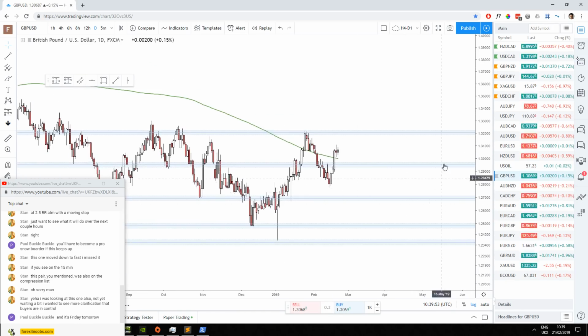GBPUSD, nothing much going on here, guys. It's just stalling out at this 200 moving average or just above it. We got this move that was caused by some Brexit news. There was a potential trade here, actually, that I was looking for on Tuesday's analysis, but it didn't really turn into anything because of this big move up caused by Brexit news. So it wasn't entered, and it's now cancelled.